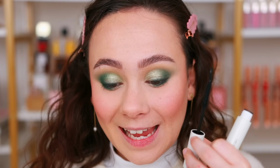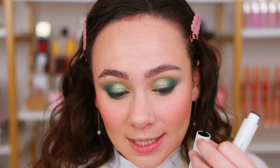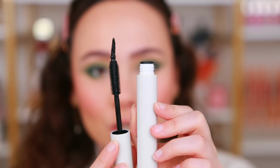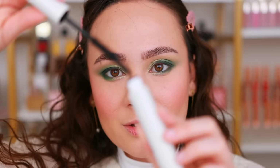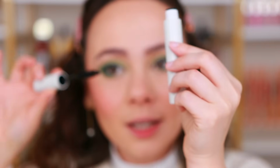Interesting. A revolutionary 2-in-1 mascara and liner, liquid liner, for perfect lashes and precise lines every time. The patent applicator makes it easy to create winged cat eye looks at the flick of a hand. Oh my god, this is so cool. So this applicator's shocking, right? When you want to use it as just mascara, you can literally bend it.